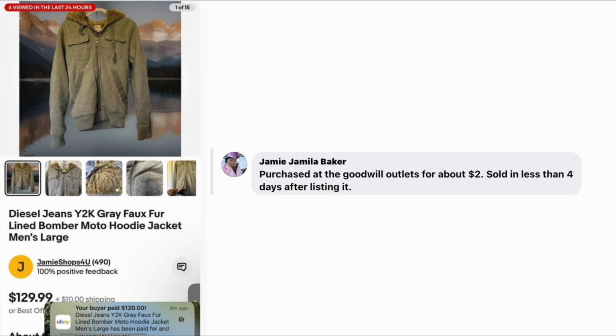Jamila Baker, purchased at Goodwill Outlet for $2, sold in less than 4 days after listing it. Diesel jeans, Y2K gray faux fur lined bomber moto jacket. And it sold for $120. She's got the pop-up message there. Your buyer paid $120. And it cost her $2.